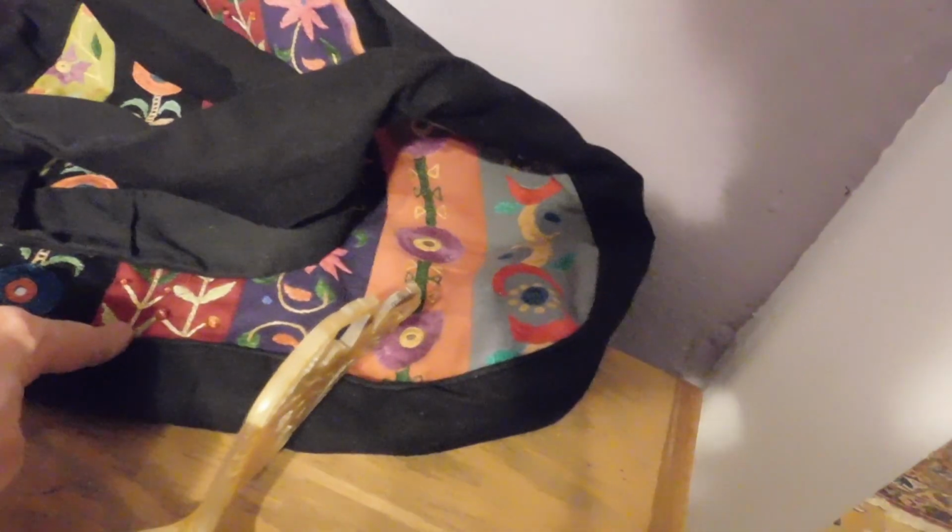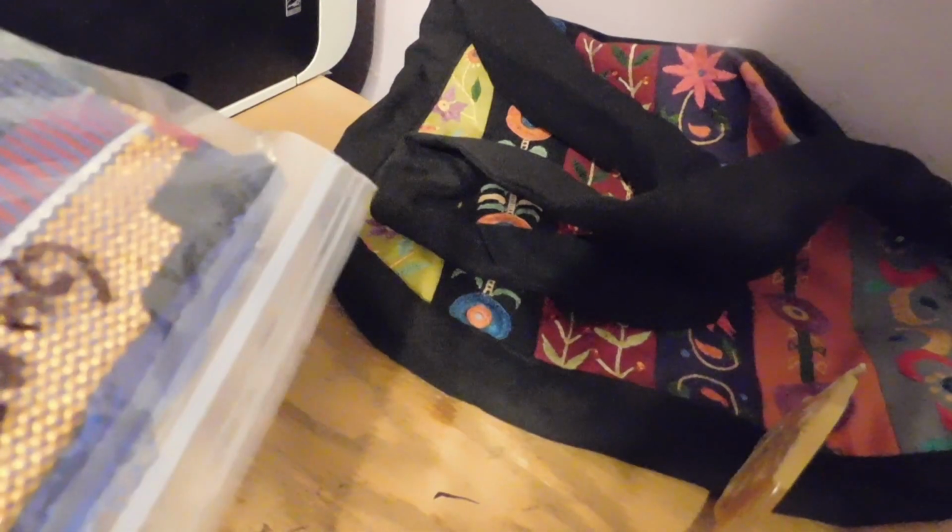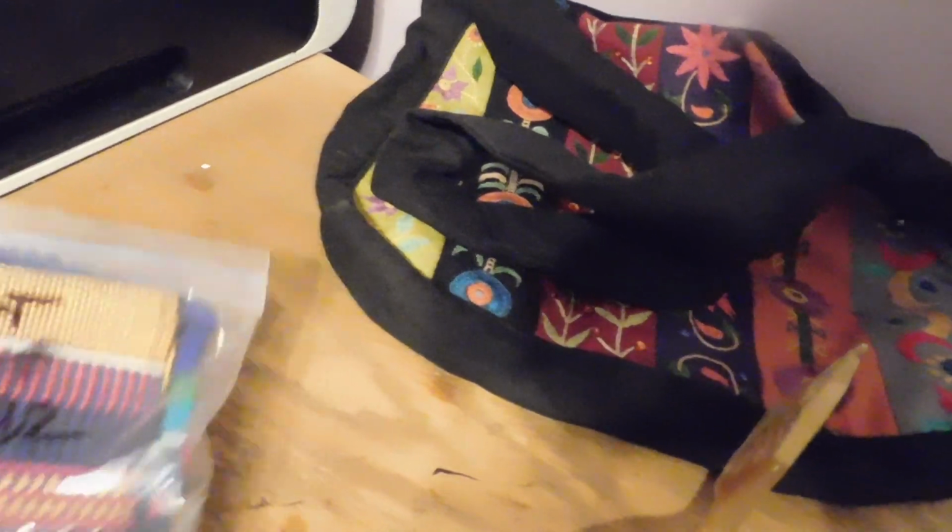Let's see, the purse was $29, the scoop was $28, and this is a Guatemalan hand-woven sash or scarf in rainbow colors. Really pretty. That sold for $26.